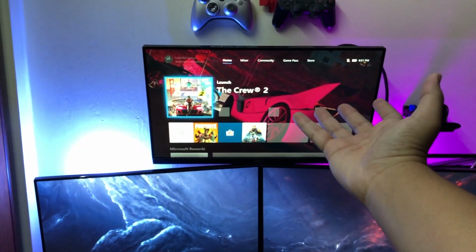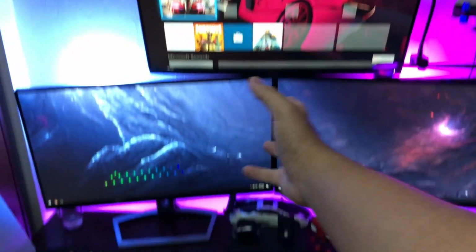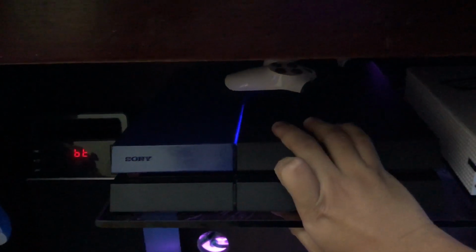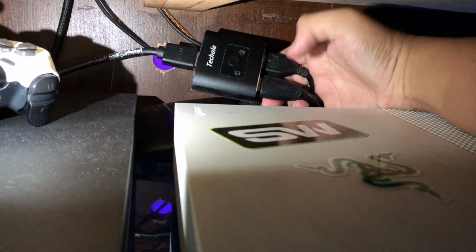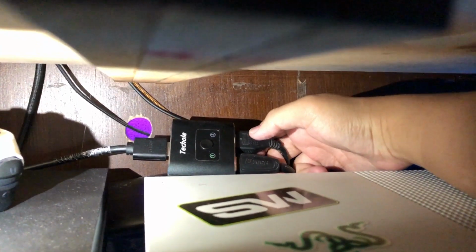I don't know how I broke it, but it did break. PC or PS4 doesn't support at all, so Xbox it is, and the bottom ones are used for PC. This monitor is sometimes used for PS4, like I'll show you in a second. If you turn on the PS4, I have an HDMI splitter right here, which basically splits the connection of the HDMI to one monitor.